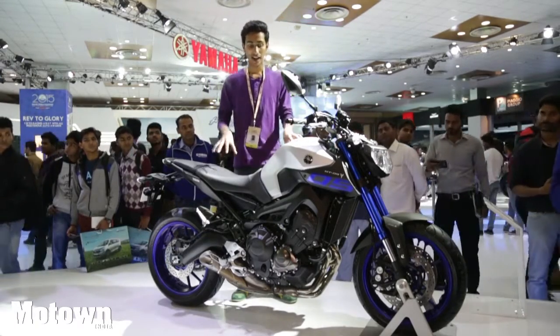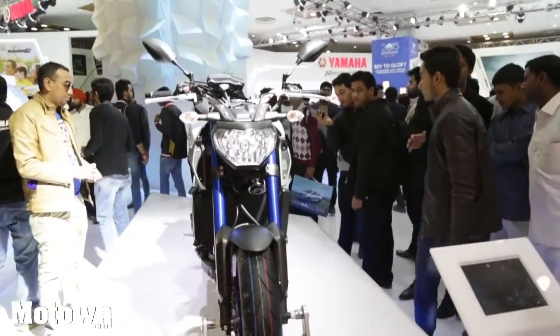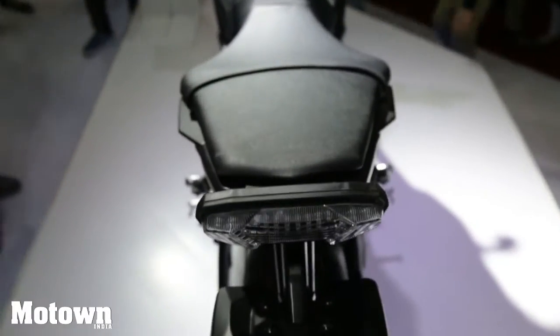It's supposed to be lighter yet stronger. The bike has a 5-speed gearbox and produces 113 bhp at 10,000 rpm and 87.5 Nm of torque at 8,500 rpm and comes with ABS.